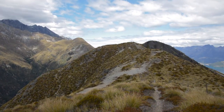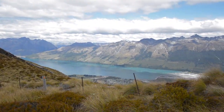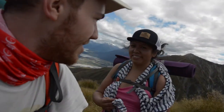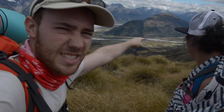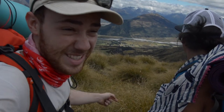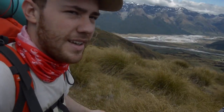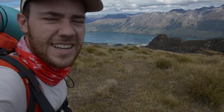We did it, we are on top. Look, the scenery behind us. That's all the river that comes to Glenorchy. And over there is, I think, Rees-Dart track, that goes to the divide up to Milford Sound. And behind there, Lake Wakatipu. All over there. It's definitely worth it.